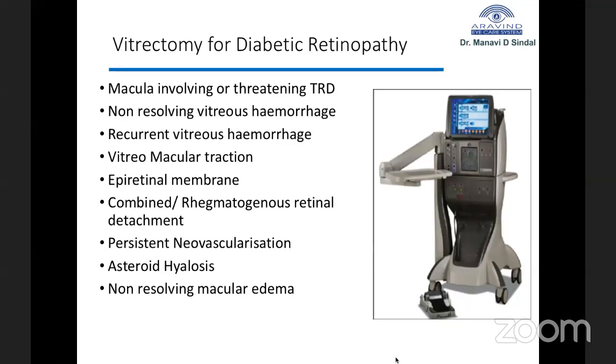When you look at a tractional retinal detachment in an eye like this, or like this, where a large membrane covers the entire posterior pole and the retina is all elevated, it's a no-brainer. You have to operate this eye. You go ahead and do a surgery. These are all POD 1 pictures, and that's why you may see a lot of hemorrhages.